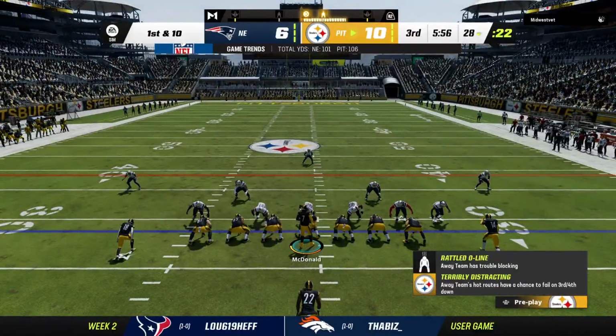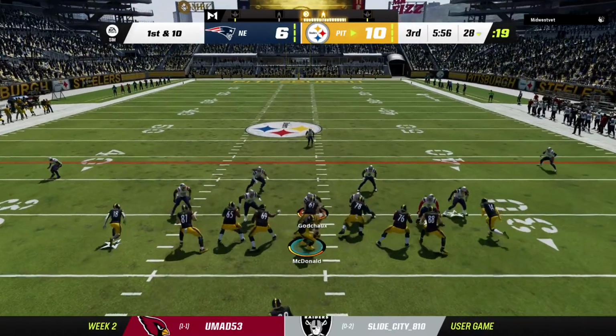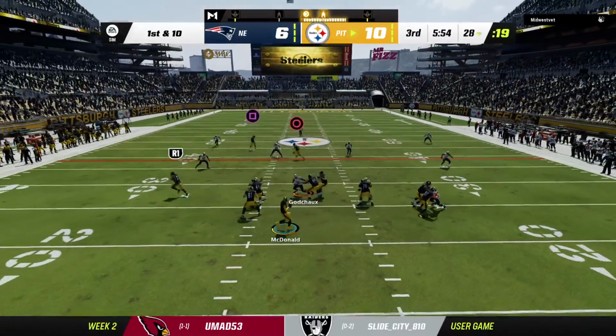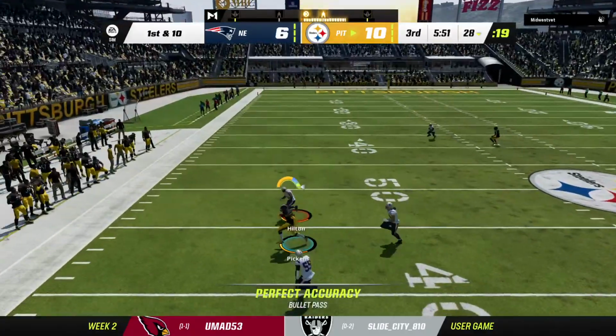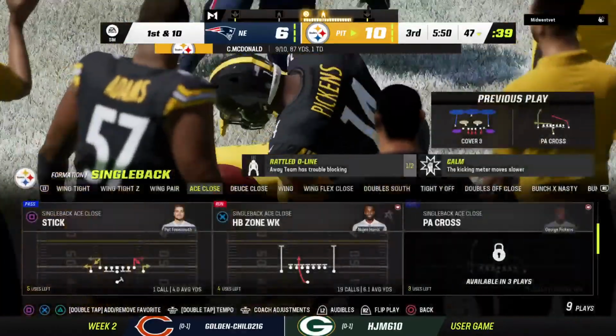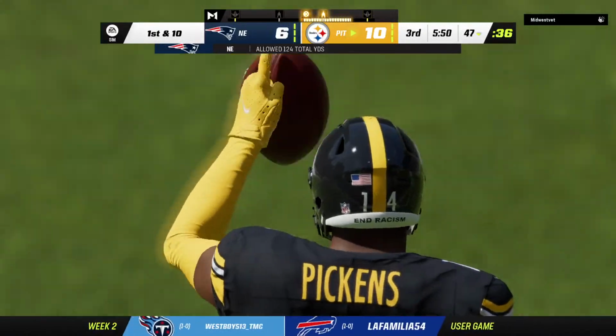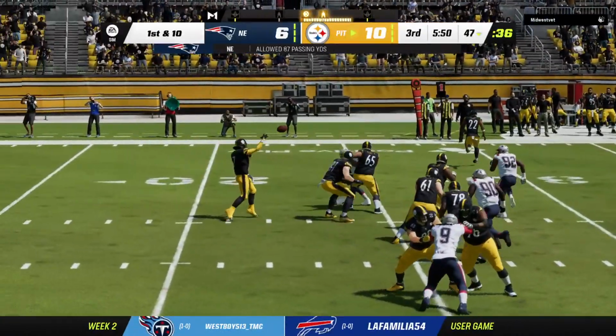The Pittsburgh offense at the line to start their next drive. Their defense has done the job. Now it's the offense's turn as they've got it 1st and 10. A good start to the drive here as that's caught out on the left side. And he'll be out of bounds, but able to get it up past the 45. Just his second catch of the game so far. This one moves the chains.